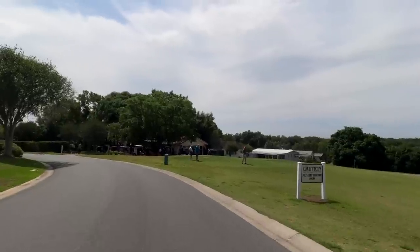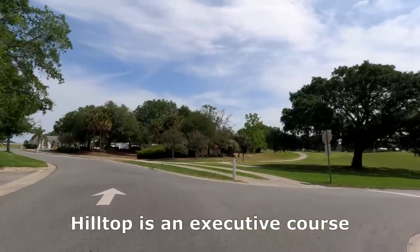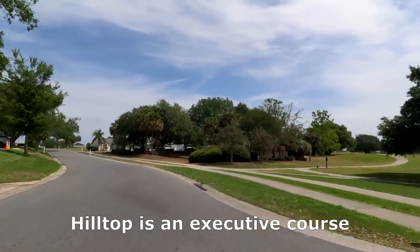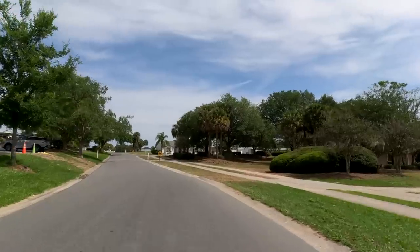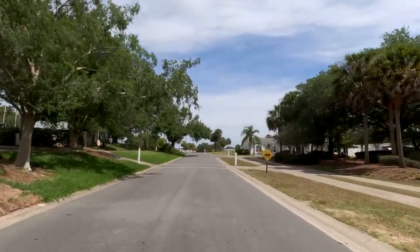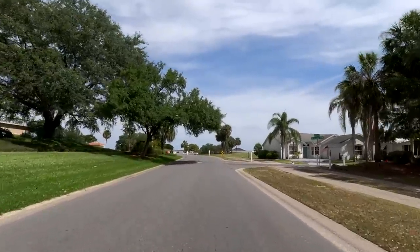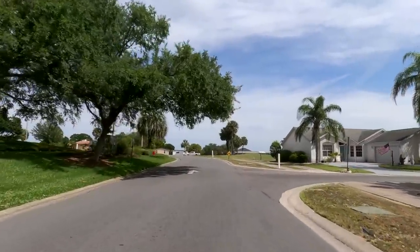Okay. Here's the Hilltop Golf Course. And down here there's some, looks like some newer homes. So that's the original pool, original water tower. I don't know how original that pool is. That's an awfully nice pool.